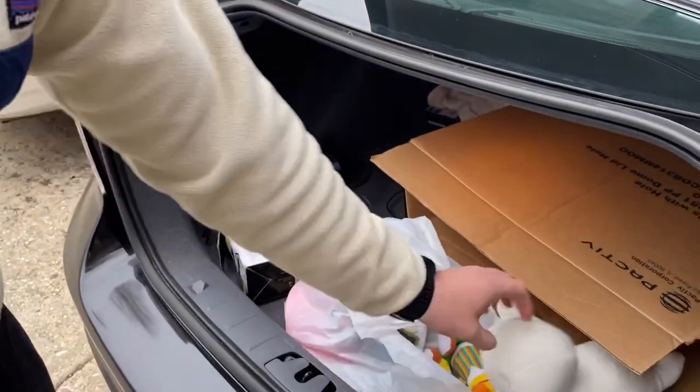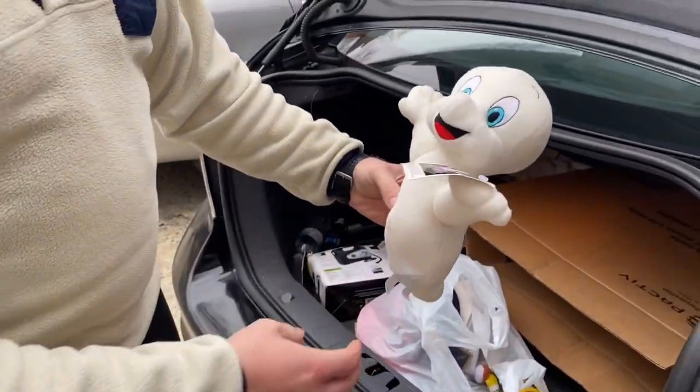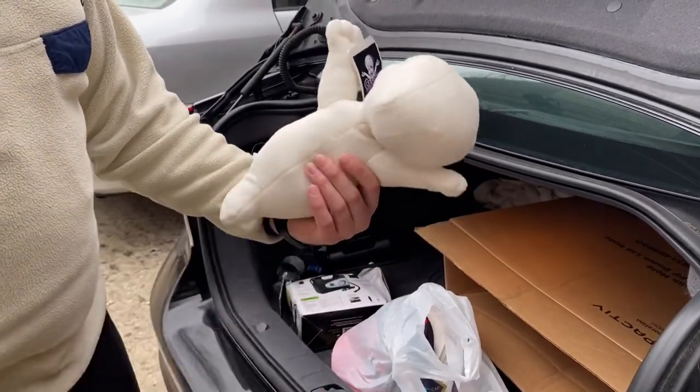So, estate sale, got this little Casper for a couple bucks. Needs to be cleaned up a little bit, but these do sell online.